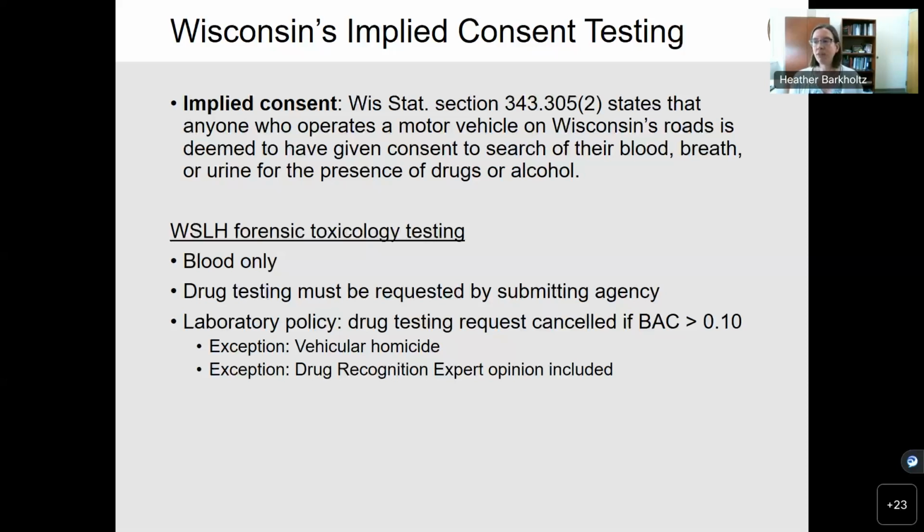And then we have a cancellation policy where if we observe a blood alcohol concentration of 0.10 or greater, with a few exceptions, we will cancel testing, which, if you recall from a couple of slides ago, there's an enhanced penalty for a 0.15 blood alcohol concentration. So that seems a little counterintuitive, that we have these laws in place for enhanced penalties if there's a perception that you're very impaired or you have a very high BAC, but then due to resource limitations, we have this cancellation policy. So it's assumed that we're missing a lot of substances in these higher BAC drivers.